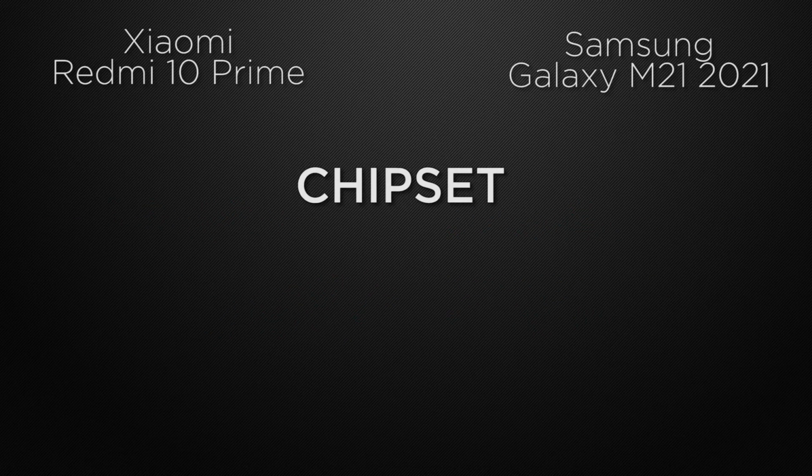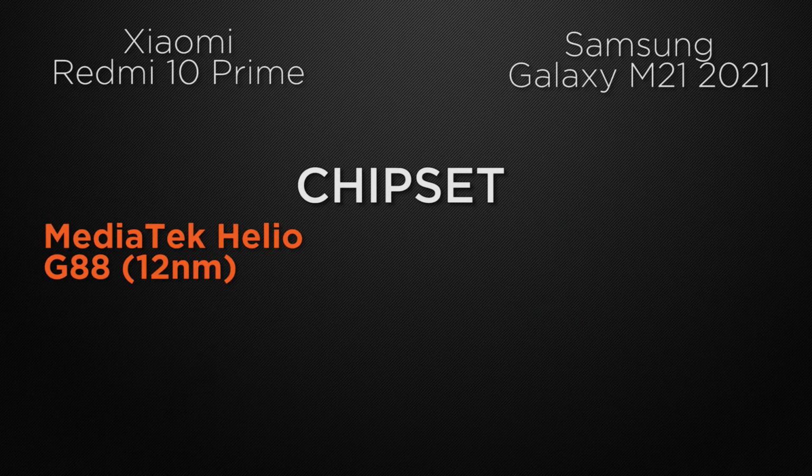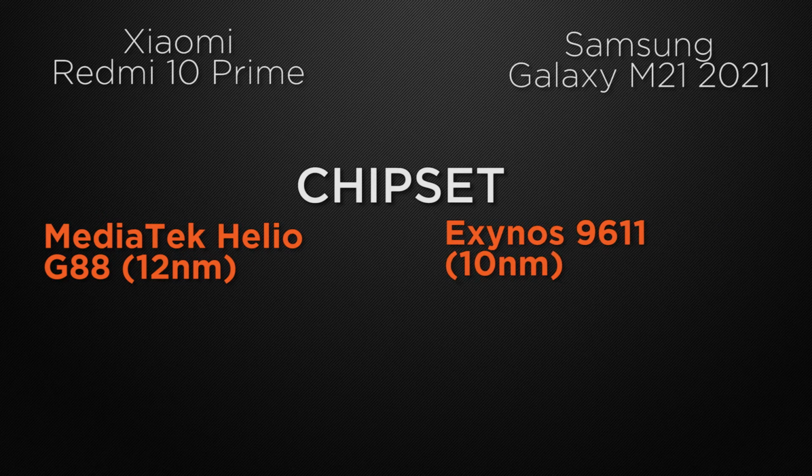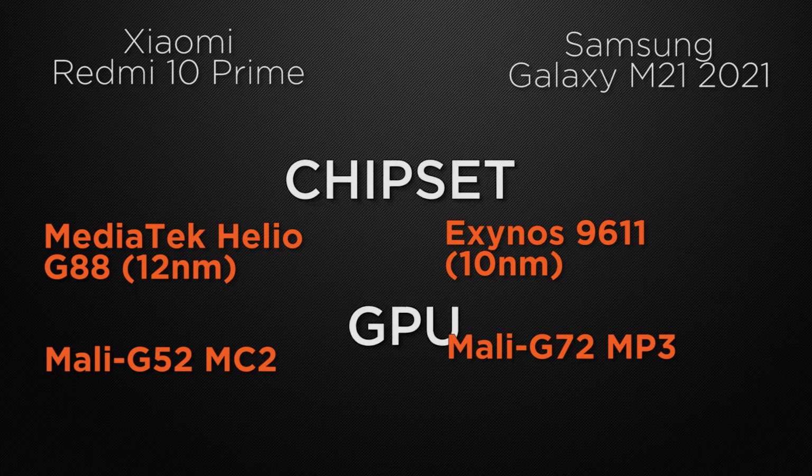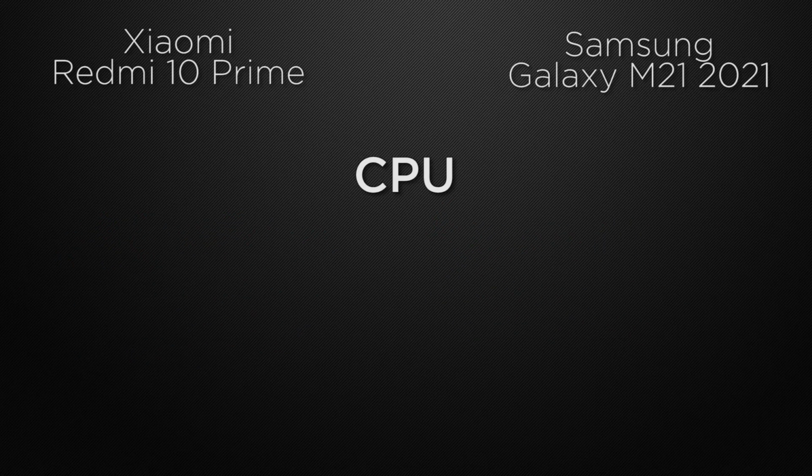Let's talk about the processor of the devices. 10 Prime is powered by MediaTek Helio G88 based on 12nm processor, whereas M21 is powered by Exynos 9611 based on 10nm processor. So the winner here is M21 because it is slightly faster processor, which can give you slightly faster processing speed. And about the GPU of the devices, 10 Prime is packed with Mali G52, whereas M21 is packed with Mali G72. So again, the winner here is M21 because it can give you slightly more FPS in games.